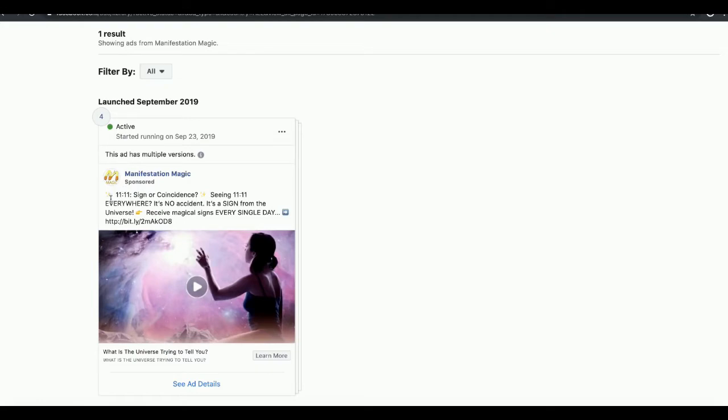So here you can see what he has in his text for this ad. This is really important because you want to see what actually works. So you don't need to go and do a lot of testing. You're going to spend a lot of money on the testing. So you want to see some of the ads that are actually profitable for some of the products.